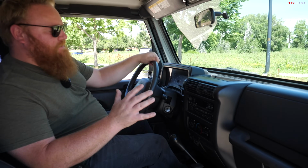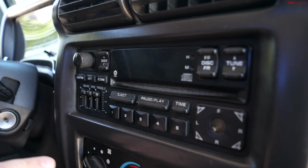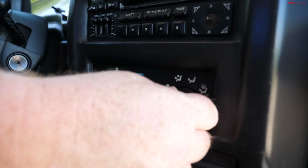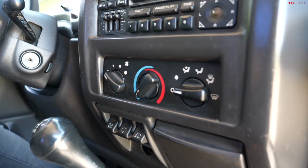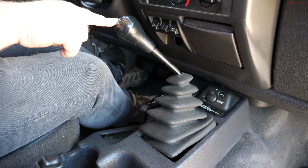All right, so on the interior of this Jeep, you can see that it is about as basic and bare bones as it gets. You get a basic radio with a lot of big chunky buttons, and then that continues down to your HVAC controls, where you just have these big, simple, chunky knobs that couldn't have been any simpler and easier to use.